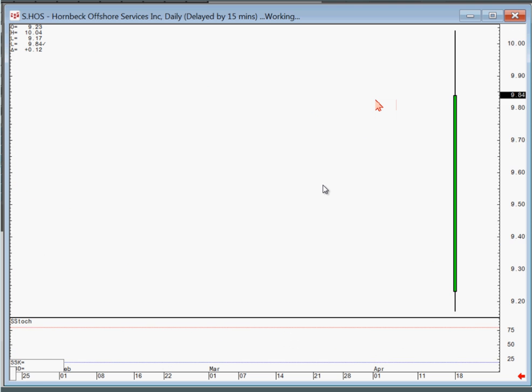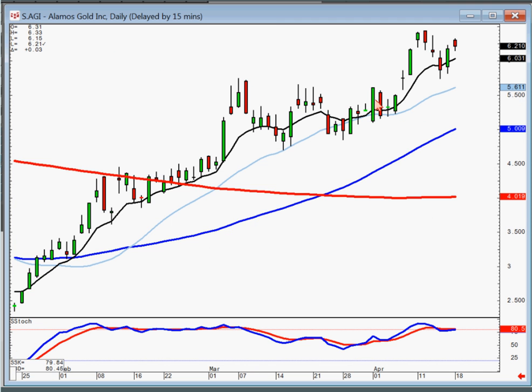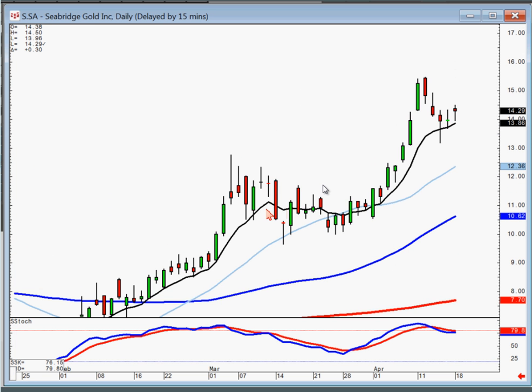Haas, another one that did a bullish engulfing. Get ready to buy this one on positive trading. And we did Rice. The golds kind of had a hovering day today, but they're still in an uptrend. There's AGI. There's SA. Now SA has as good a looking chart as anything. You got the big fry pan bottom, the J-hook pattern that signals right smack dab on the T line. This one you buy immediately on positive trading tomorrow.